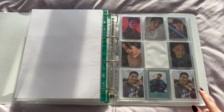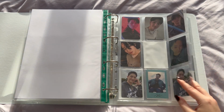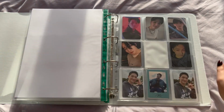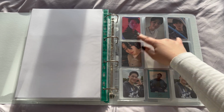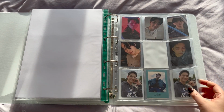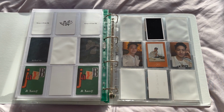So we start with JB because he's the oldest. I do this in like, well, age order, but JB first because he's the leader. So right, these are from his first JB album, which I've totally forgotten the name of, and that's the K-Town POB. And these 2 are from Def 1 and Def 2, and then these are from his like Be Yourself album, like the JB second album.